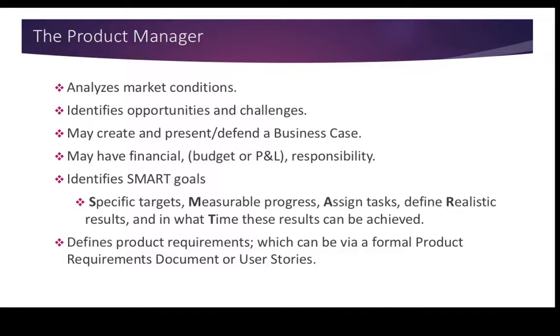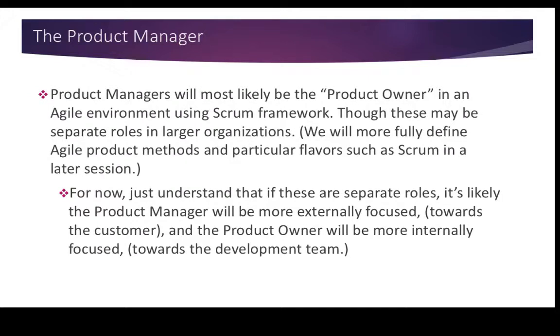We identify something called SMART goals, hopefully, if you're doing it right. Specific targets, measurable progress, assignment of task, realistic results, and a time in which they need to be achieved, because you don't want to miss the marketplace. Yeah, we define product requirements, too. And that can be formal documents, or you could be in an agile framework. It doesn't matter. The point is, you got to do some of the upfront work first.